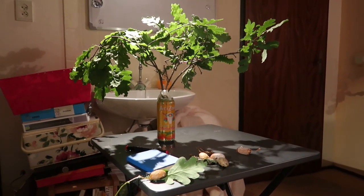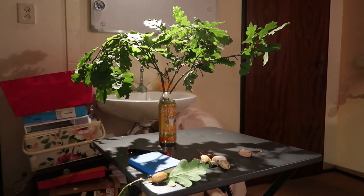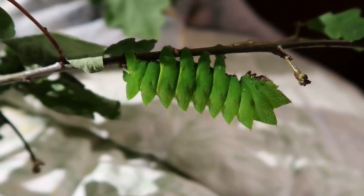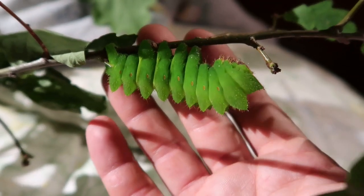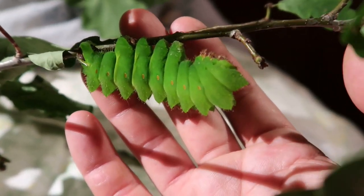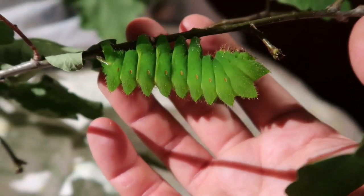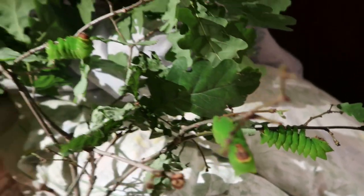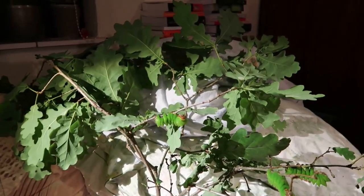So anyways, this video is not finished. We have some larvae left to rear. Look at that. These caterpillars are so amazing. I mean, I'm pretty sure the moths are just as amazing, but these caterpillars, I really love their shape and their really lime green color, guys. I'm also really tired right now. You wouldn't believe me, but it's actually about 4 o'clock at night.